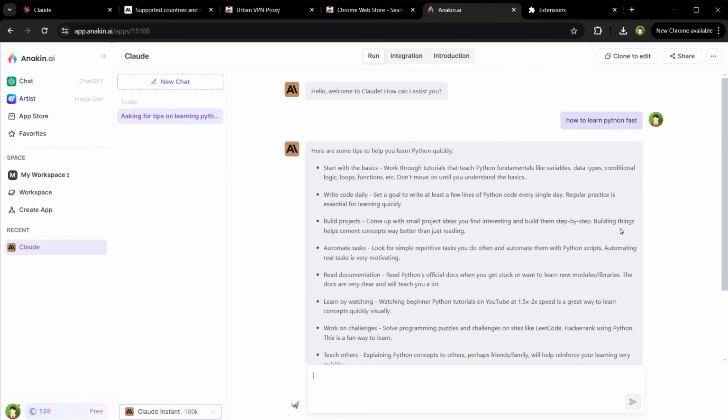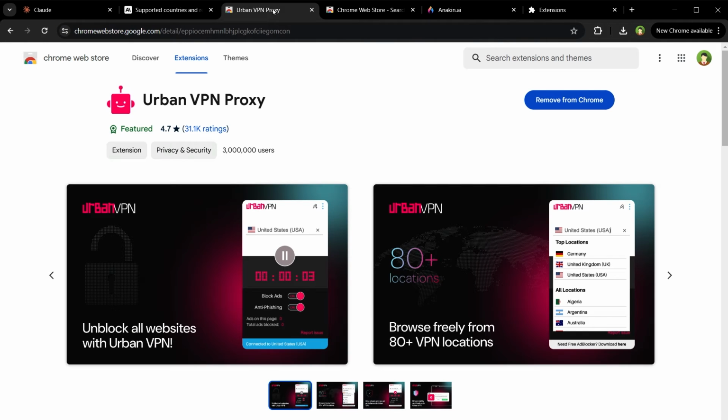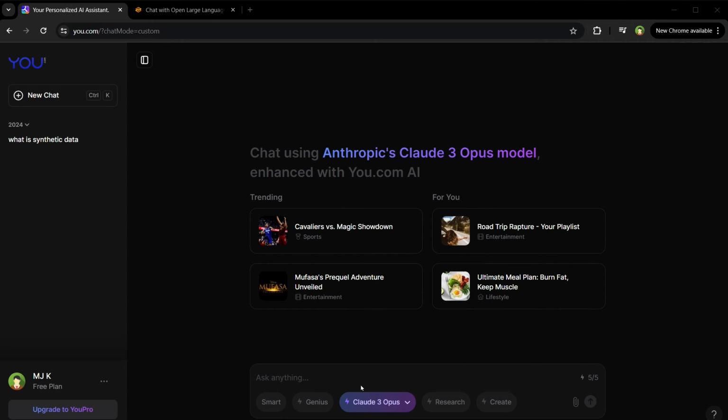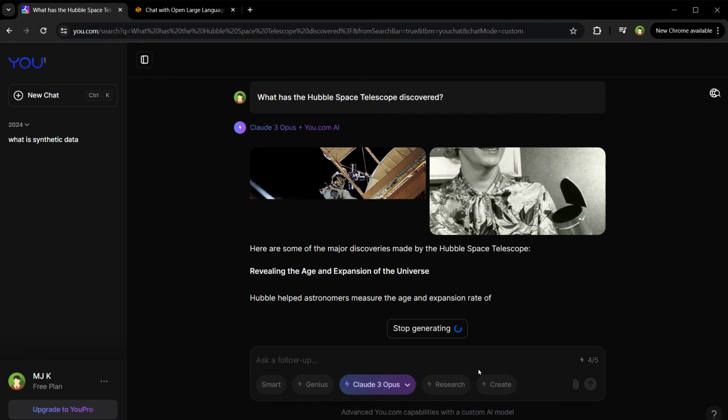So you can use these third-party apps like this Anakin.ai or an extension from Chrome Web Store to use Claude AI. And if that doesn't work, simply use a VPN that allows United States region to access Claude AI from anywhere. And there is this resource, u.com. You can switch model from the drop down and select Claude. And here we are using Claude 3 Opus.